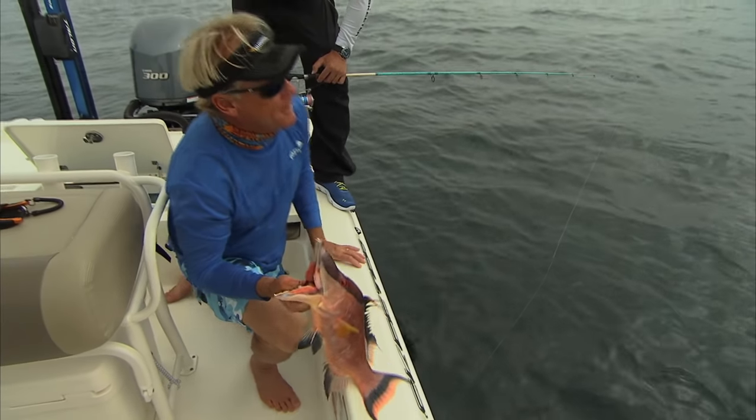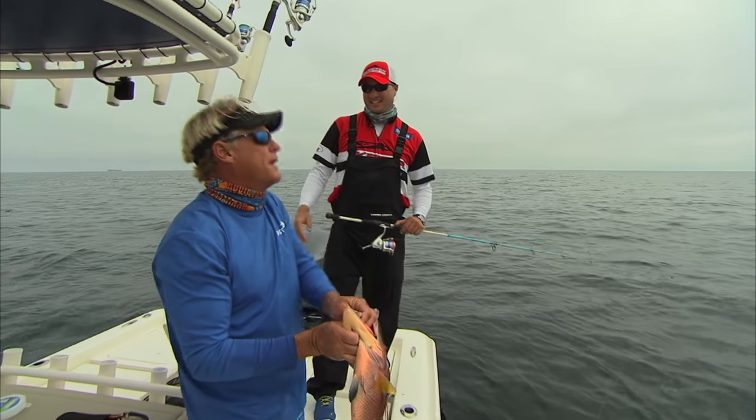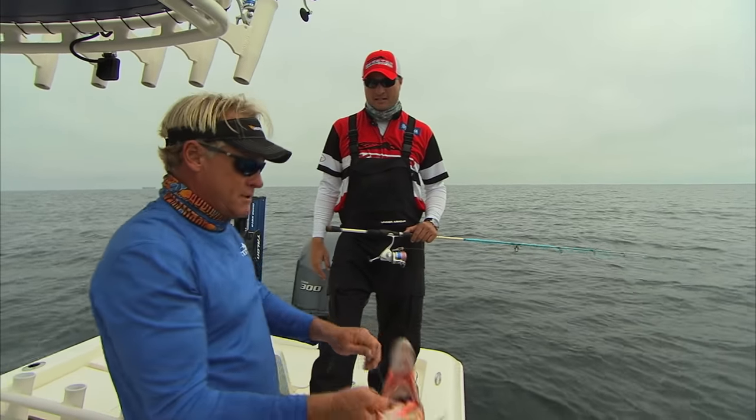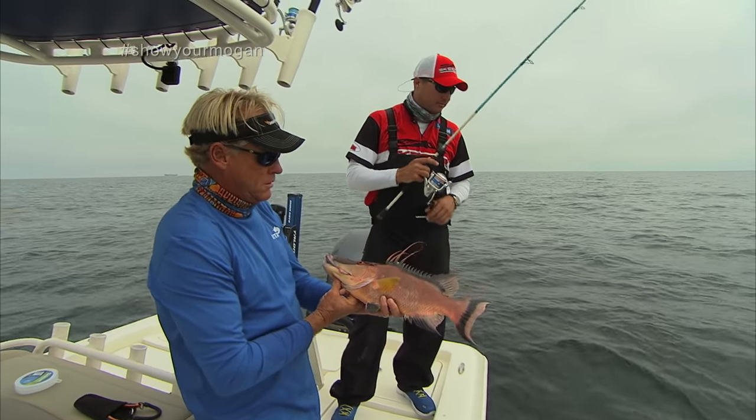So what do you say we put this guy in a cooler and get rigged up? One thing, though, we haven't talked about. What is the size limit on these? They start at 12 inches. And it's 10 per person.